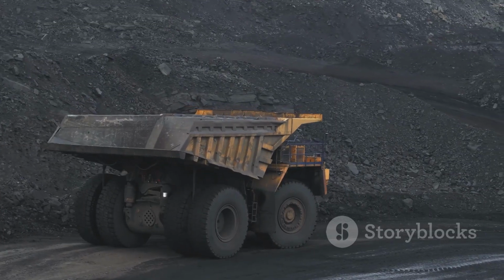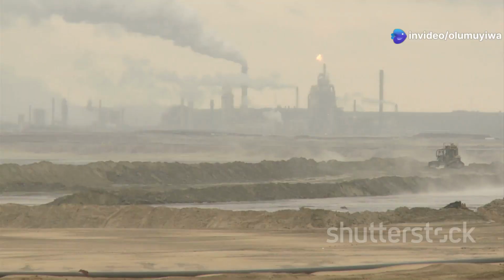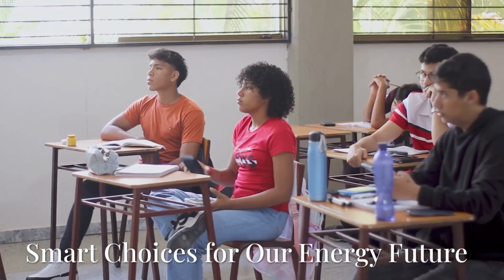In Canada, they mine oil sands, which are sand and clay saturated with a thick form of oil called bitumen. They use hot water to separate the oil from the sand. These methods use different technologies to unlock energy from much more challenging sources.